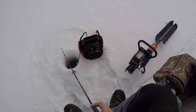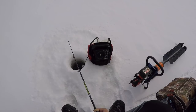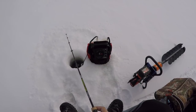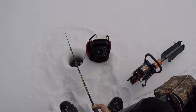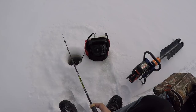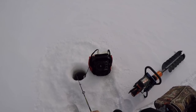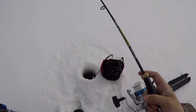There's three. I have three fish on this right now. If I can't get one of these, I don't know what's happening. Come on, somebody hit it. Fish is all over it. He's hit it once already. I think he's gonna hit it again. Oh, there's a snag down there too. That's the problem.